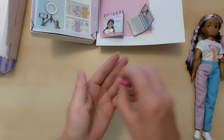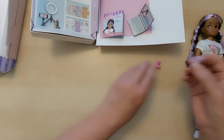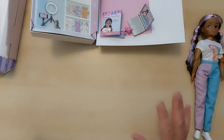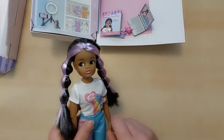Love props. We have a little tiny pair of teddy bears. How cute are they? So again, she can sort of set everything up and have the little teddy bears sat on the side. Or if you've got other little tiny toys, you could use those as well. So there's lots of photo ops here. Lots and lots and lots. And here she is. Just look at that face.